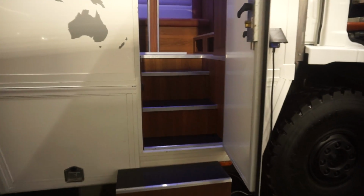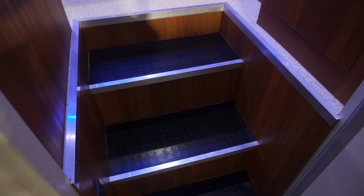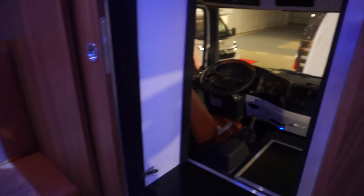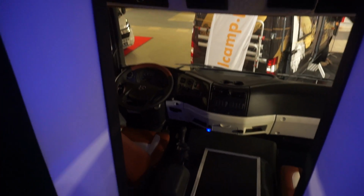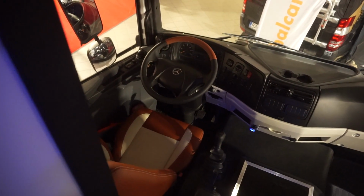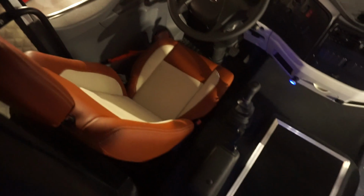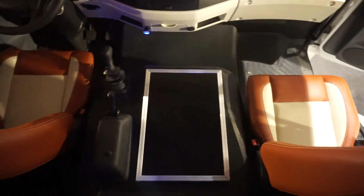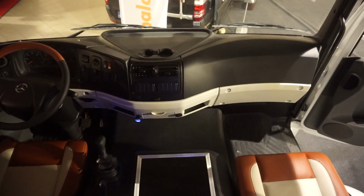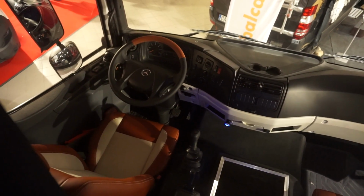Let's go and have a look inside. Now, this bit's new. This is a conversion. So right, let's start off back here at the cab. So you've got the cab through there. Now, this company does some very nice conversions, usually on a Mercedes basis. So they've got very elegant new seats, and I get the impression they've done up the dash as well, completely.